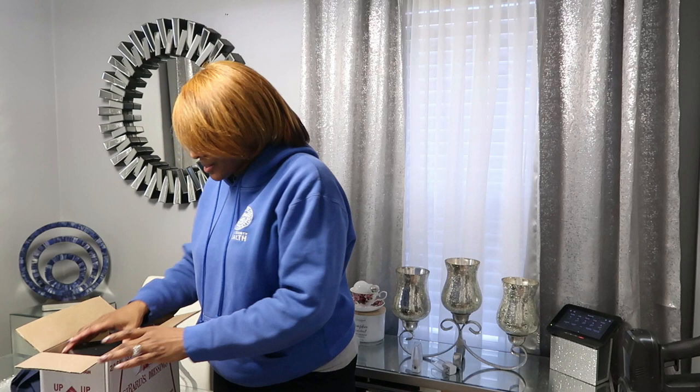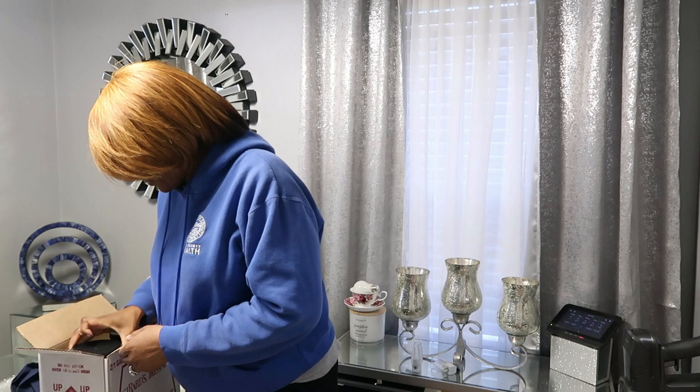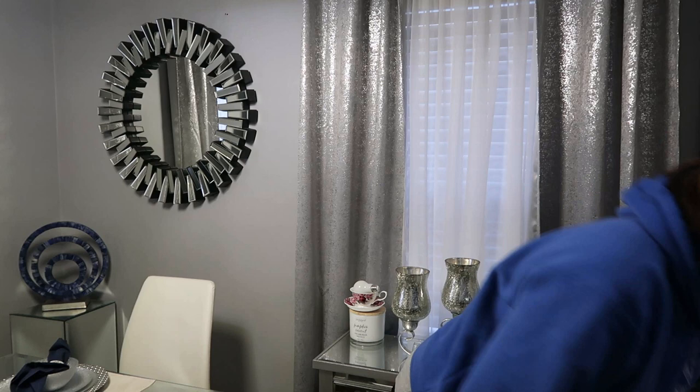I don't need this. Mint, lime, cilantro vinaigrette. Maybe somebody might want it, and I was thankful for it, but I thought it was gonna be in them cute little jars. It's still sealed. It says perishable, keep refrigerated, but I'm not gonna use it. But anyway, that was what they were doing. They were giving away free dressing.